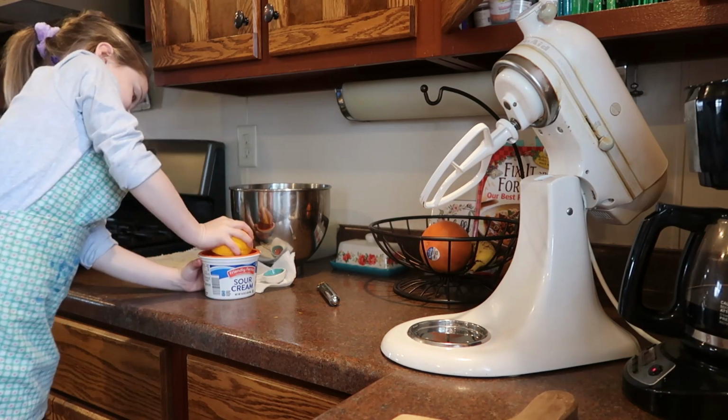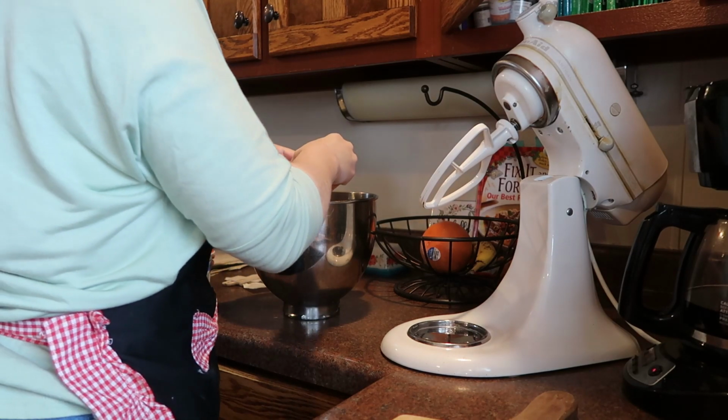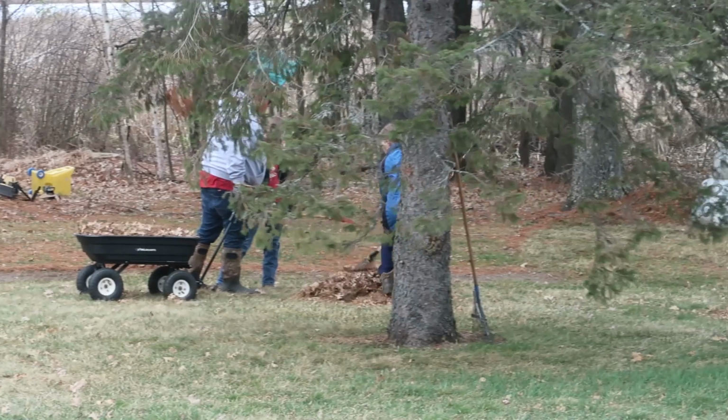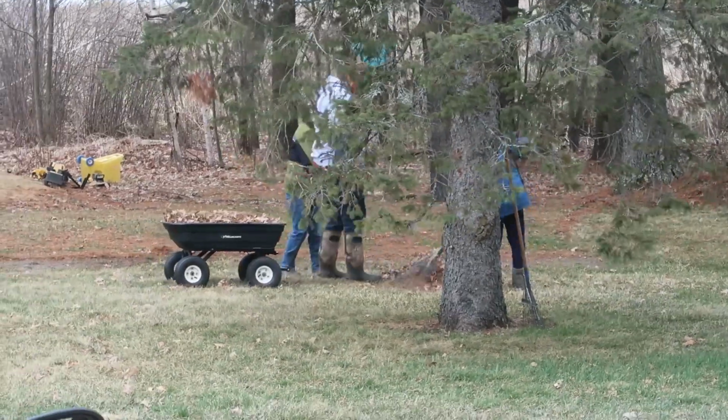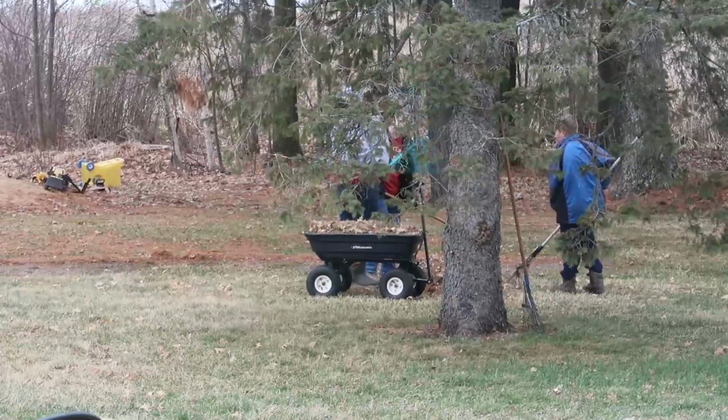If you do find yourself lacking really nice kitchen things, you know what? That's all right. You can still make things happen in the kitchen. Meanwhile, the guys are out working on raking the yard, and so far it doesn't look too bad.